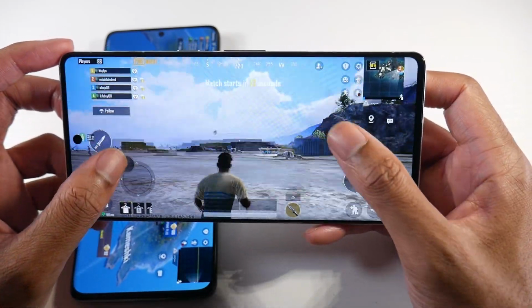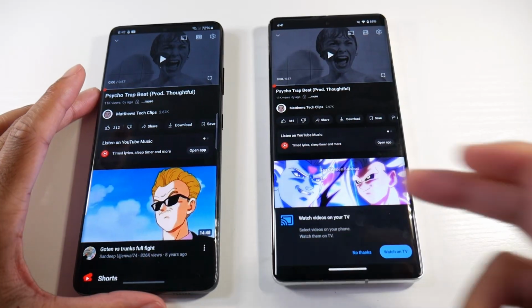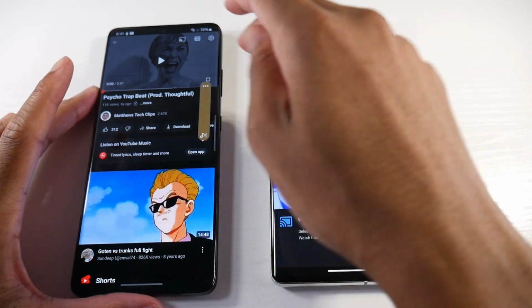But the gaming experience is perfectly fine on here if you're not really into gaming, you just want to play a match or something. Alright, so let's check out these speakers side by side at max volume.